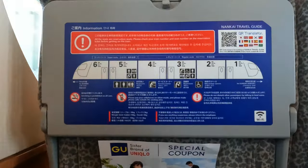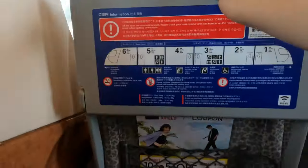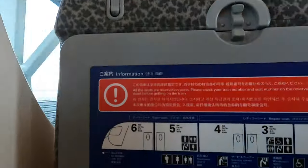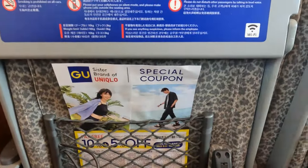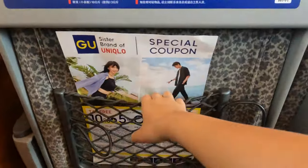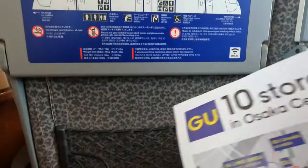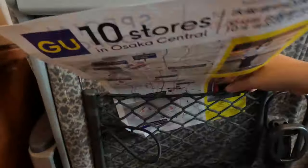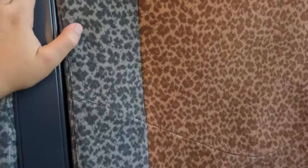Every seat has a built-in table, a coat hanger, a cup holder, a slot for putting things, and it also comes with this guide. Here, pressing this button, we can adjust our seat. Then here we have an armrest and the giant window.